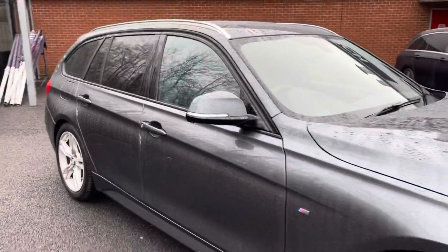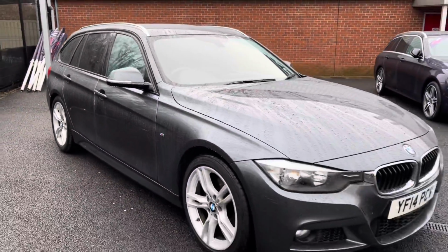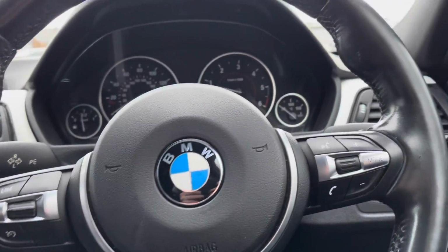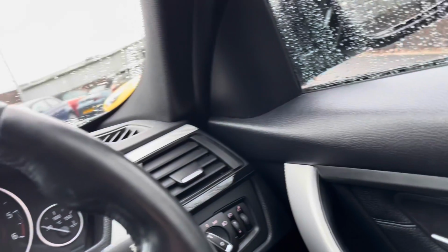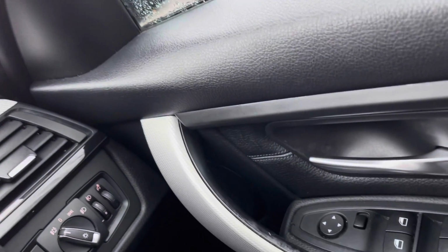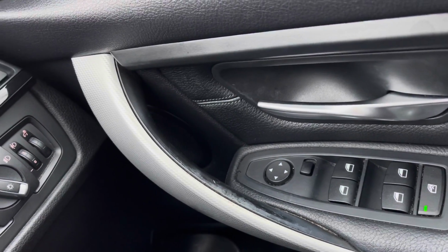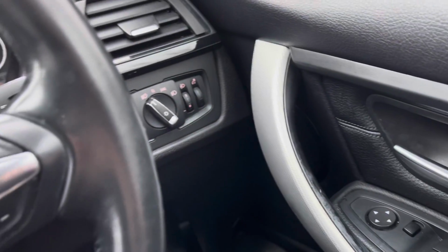This does conclude our full 360 walk around of this vehicle, so I'll now be jumping into the front and showing you all the top technology features included. So taking a look just to your right hand side of your driver's door, you will find your controls to operate all four of your electronic windows. You do have your outer wing mirror adjustments just above there.